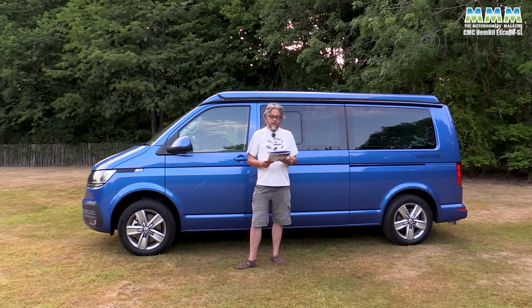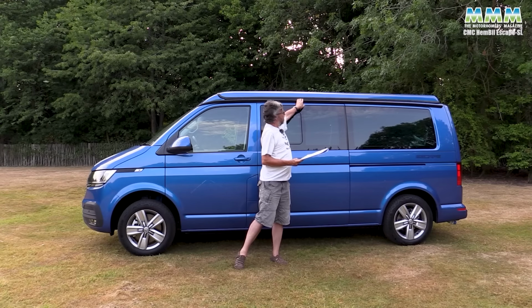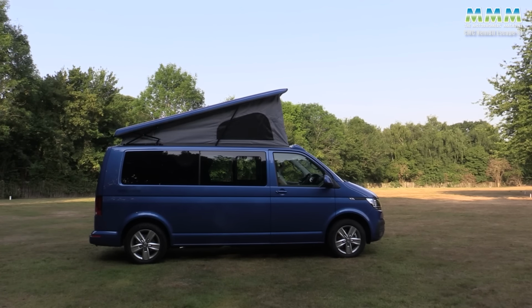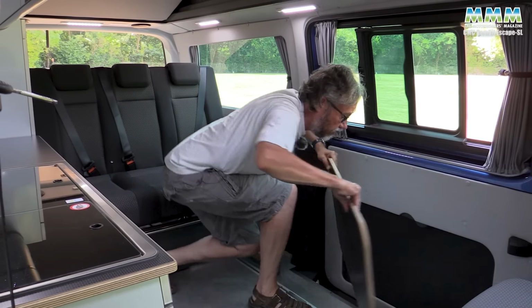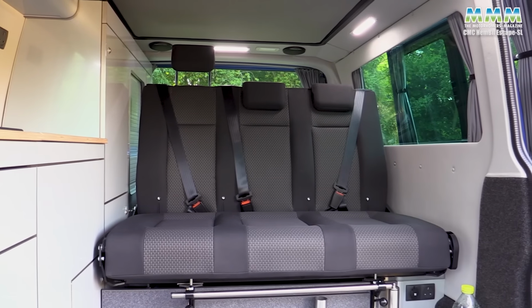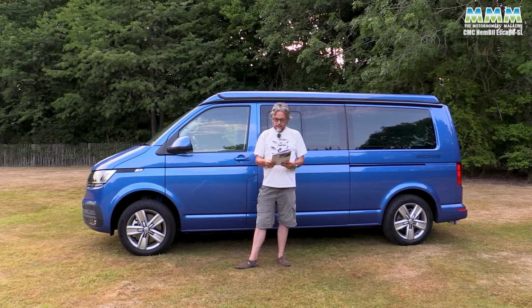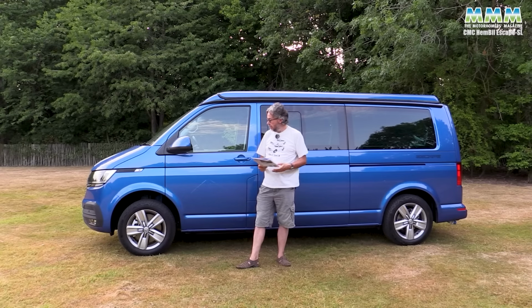On top of that, CMC add for their comfort models additional lighting, additional power points, 12 volt and mains, the awning rail that you see along here, deluxe interior lighting, easy fit elevating roof. There's a simpler elevating roof on the cheaper model. You get Eberspacher blown air heating, the table storage on the door that you'll see later on, and the Variotech 3000 seat system. Now, if you go for the comfort range version of the Escape-SL, it then starts at 62,750. That's with a 110 PS engine and a 5-speed manual gearbox. Now, we haven't got that version here.